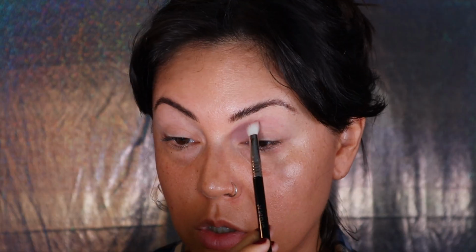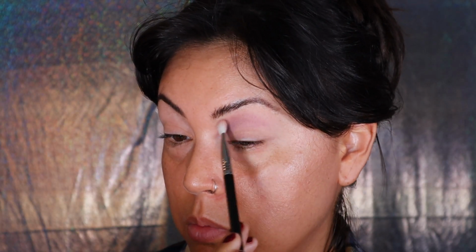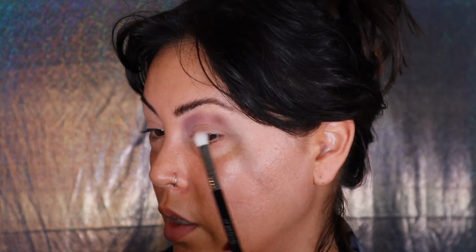We don't want to overblend so it's super hyper diffused. I am trying to keep it mostly packed here in the crease, this inner part here, so you can see that definitive line, and then softly buffing upwards. Pretty, beautiful, amazing. Nothing too crazy. This is probably going to be a beginner-friendly eyeshadow tutorial, to be quite honest. I'm blending it a little bit closer to under the brow bone and outward. So it's very soft, very demure.